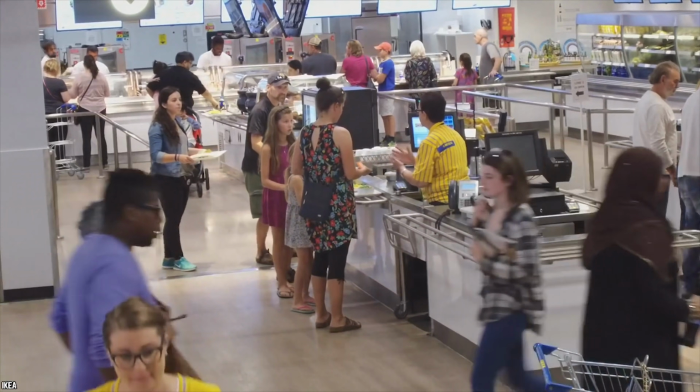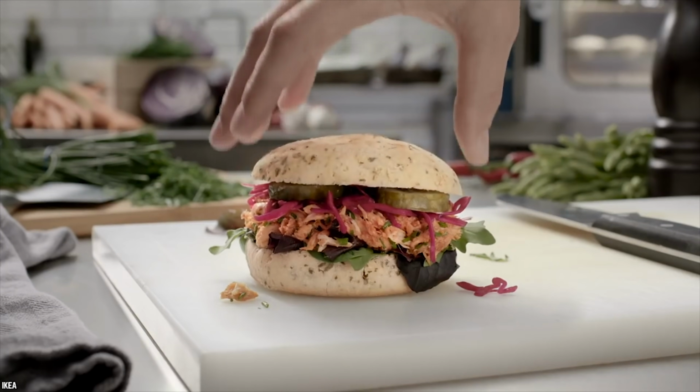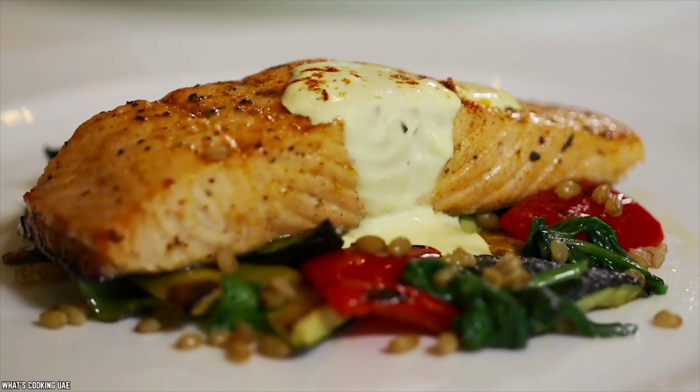While some menu items, such as hot dogs, do have an American vibe, other menu items are traditionally Swedish, or at the least, influenced by Sweden.